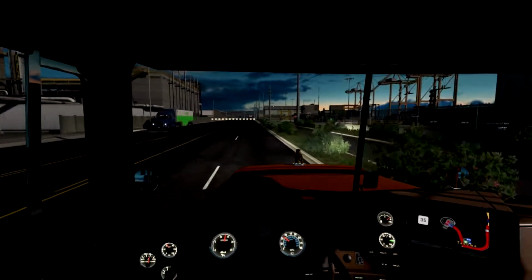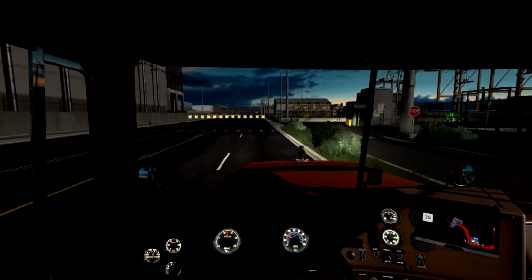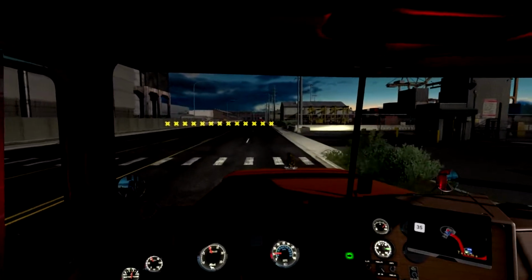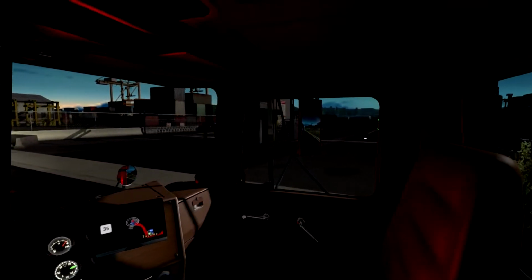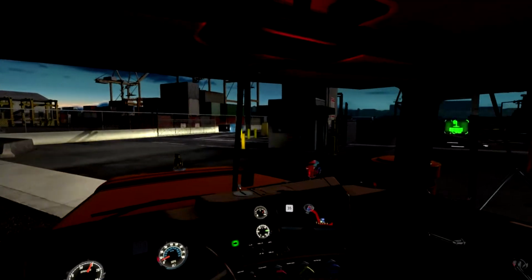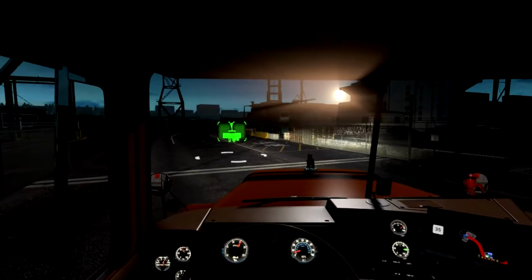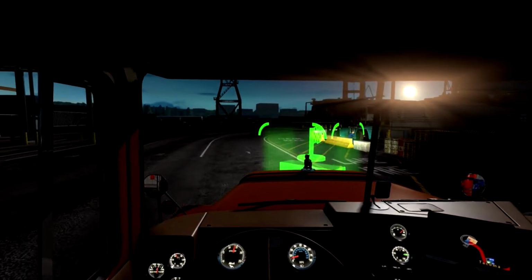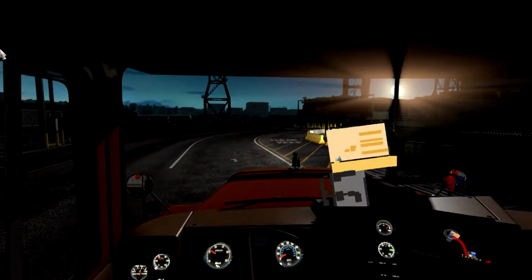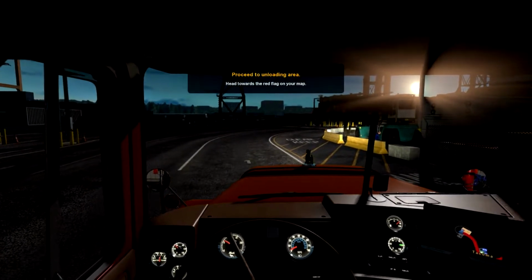How do I get in here? Was that where I needed to go? Did I go the wrong way? Oh. Okay, no, I can get in from here too. Swing right wide for that one. Alright, trucks are in. Where should I place it? So it's treating it like it's a double trailer. Alright, wow. Okay, got a little distance to drive here.